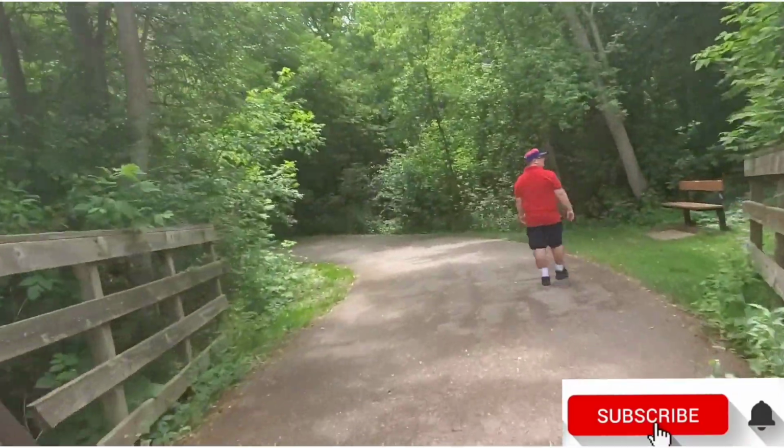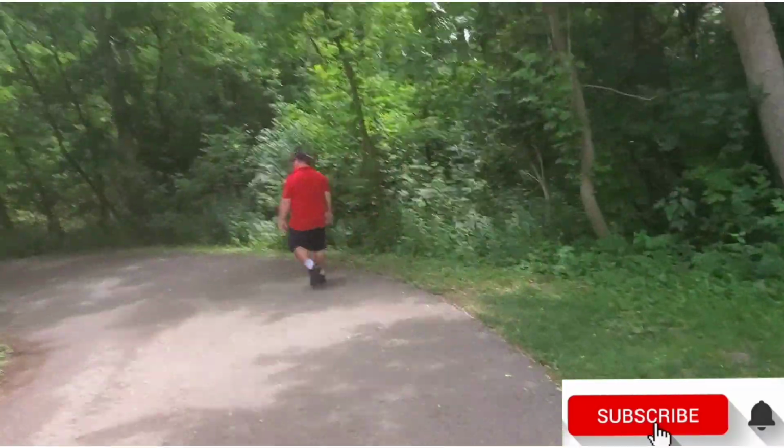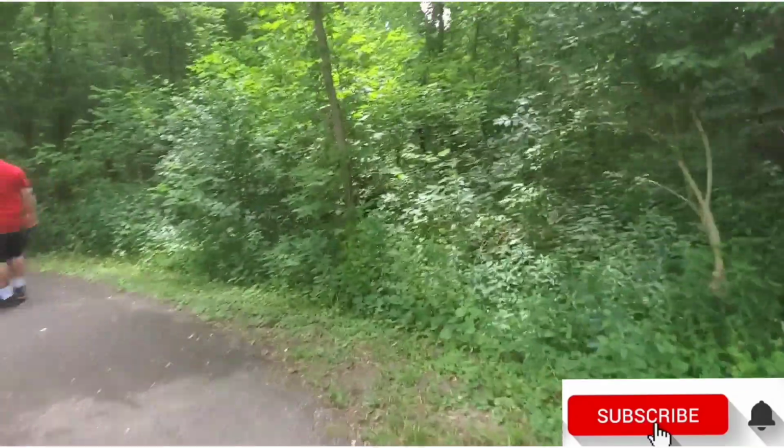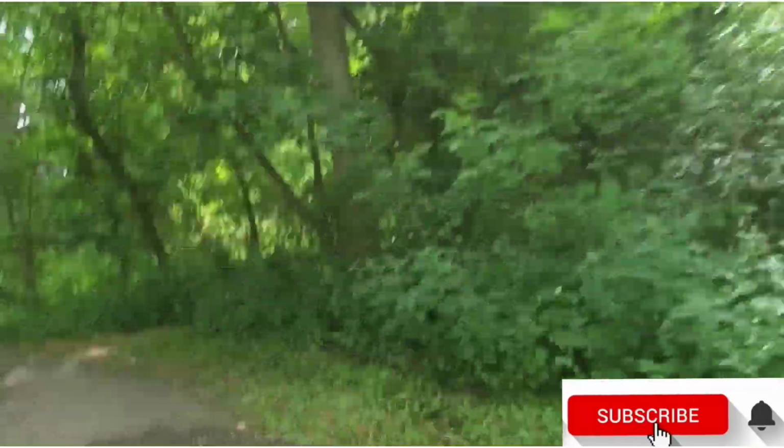In winter time, it's not good for this one. But there's another bench there to sit down. When you have a problem walking on the bridge, you can come here. And look, maple leaf again. Lots of leaves, different kinds of leaves.